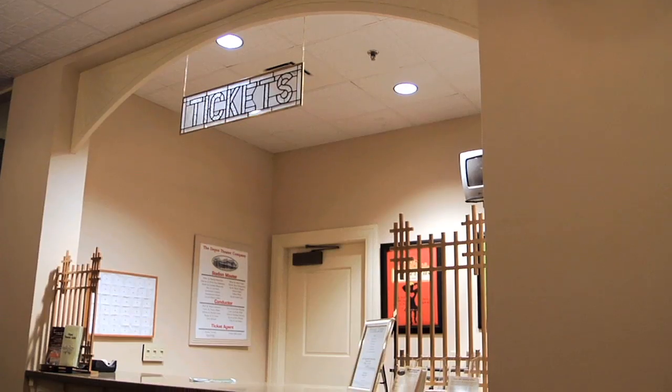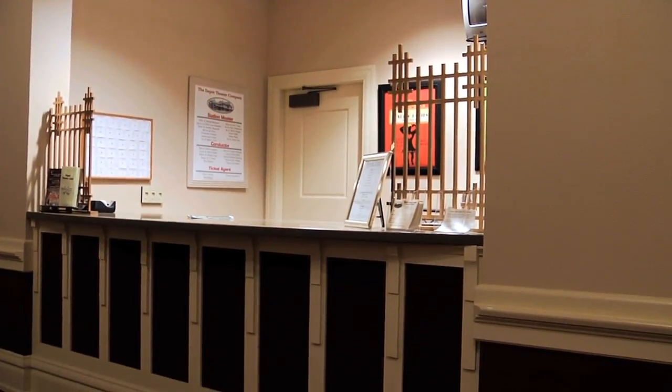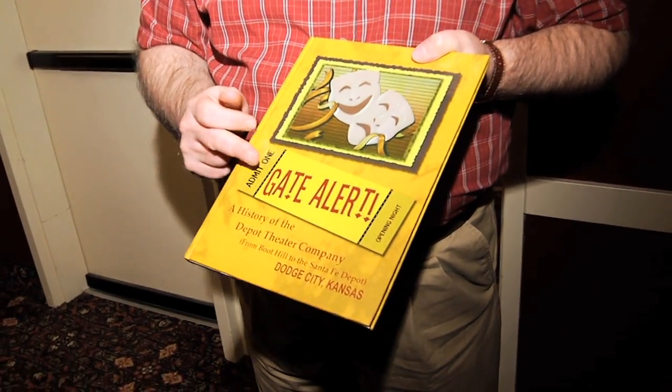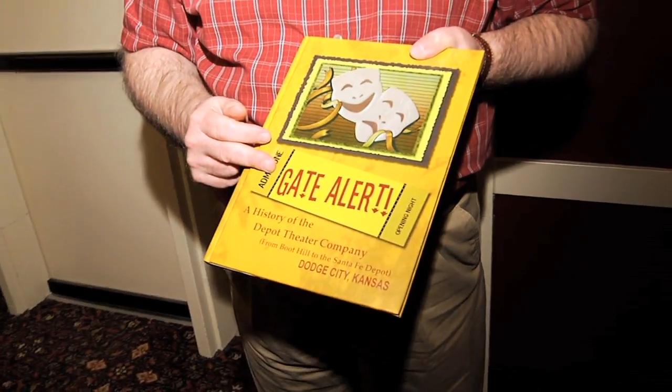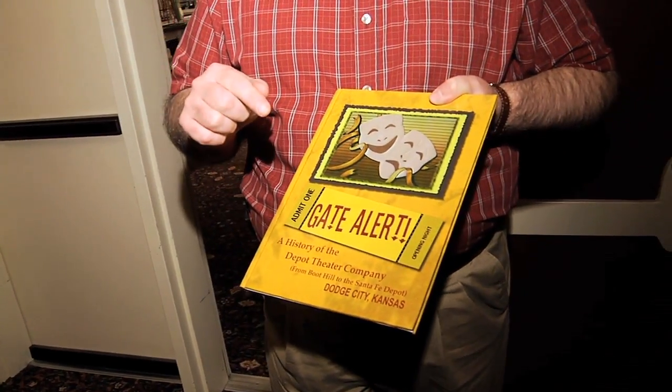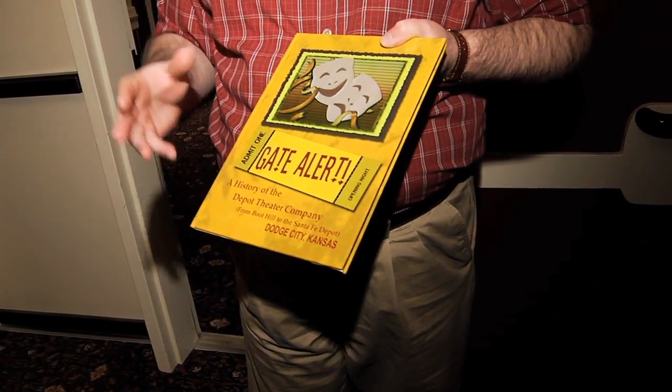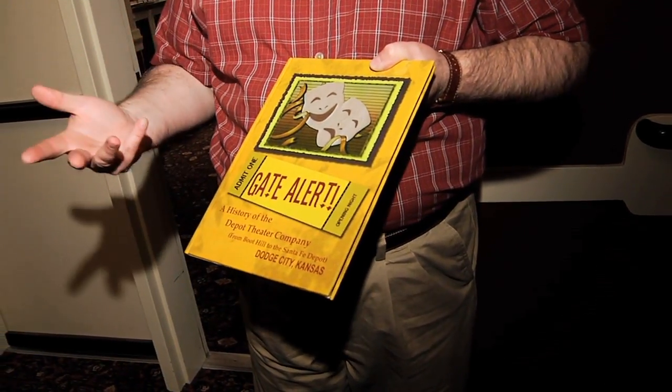So we're walking into the theater right now. What is the significance of the book you have in your hand to this theater? Well, because we're entering through the entrance here, when originally the company was founded over at Boot Hill Museum back in 1984, because of the way the complex is set up over there, it's fenced in. The theater's inside of that. So every night when it was time to start the show and let the patrons in, we had to literally open the gate. And this was the announcement made throughout the dressing rooms to let the cast know the patrons are coming and we're going to start the show, so it's gate alert.